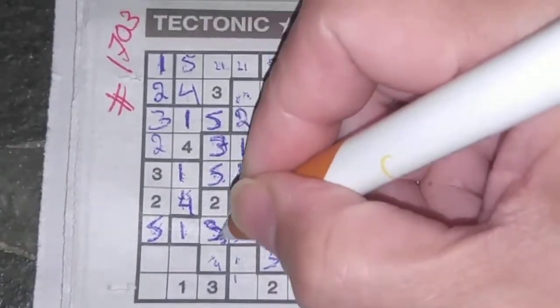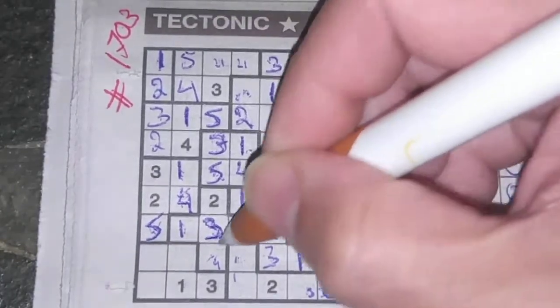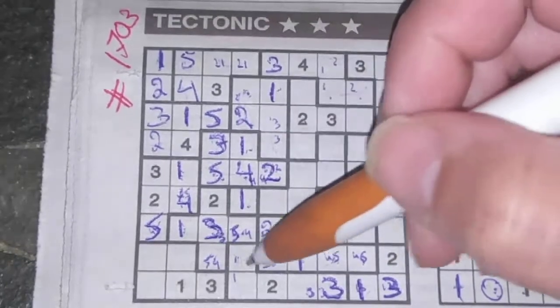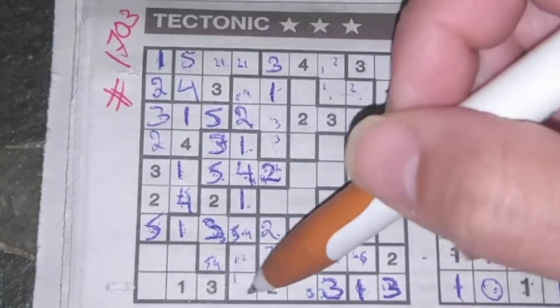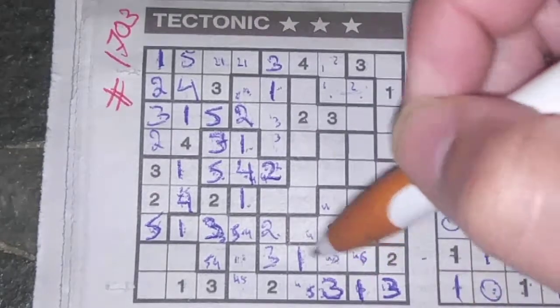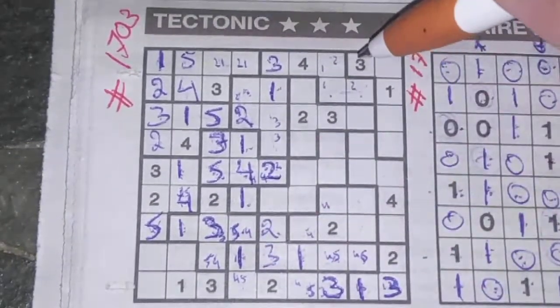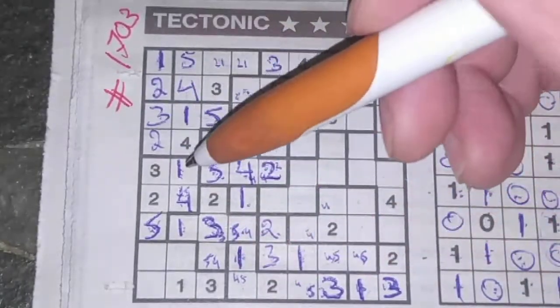One, 2, and 3, so 4 and 5 are left. That means that this box cannot be 4 or 5. The 4 and the 5 go in those 2 boxes. That means 1 box left for the 1. 4 and 5, alright.